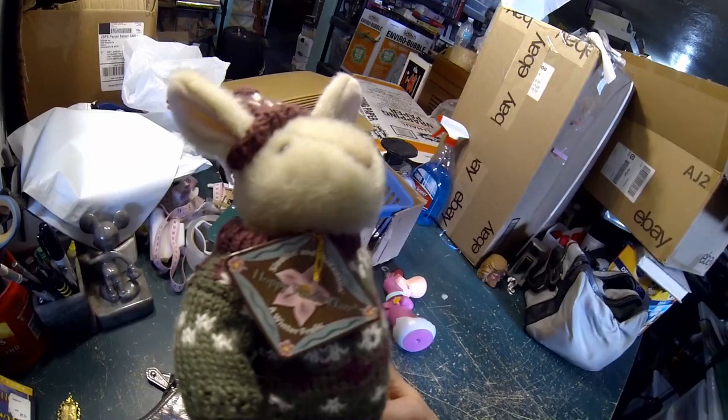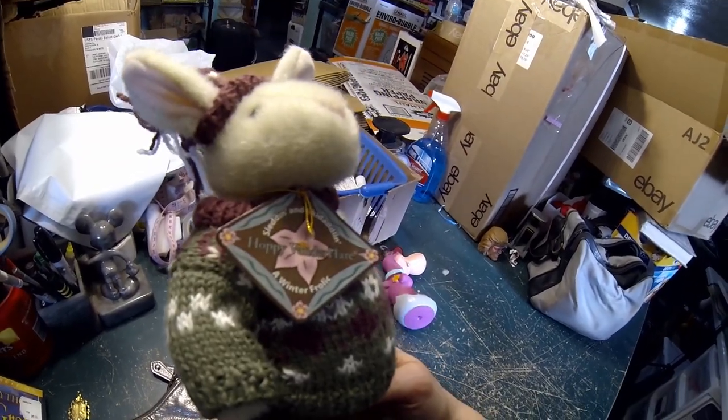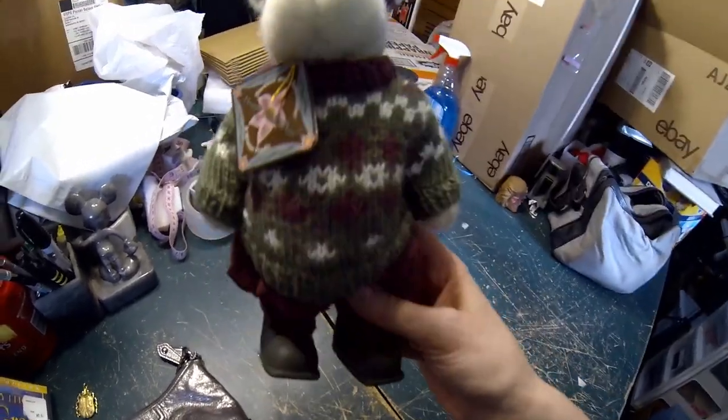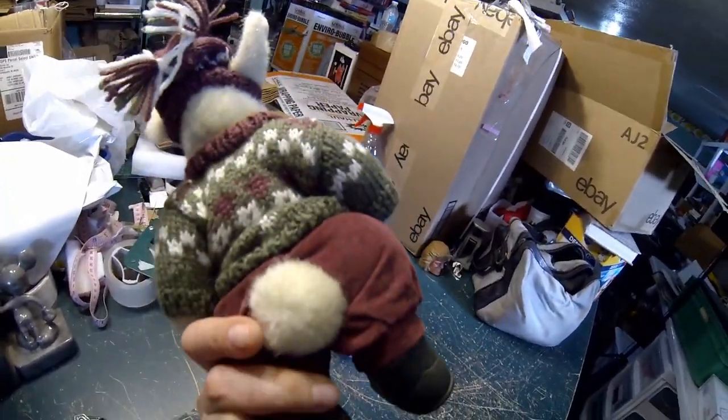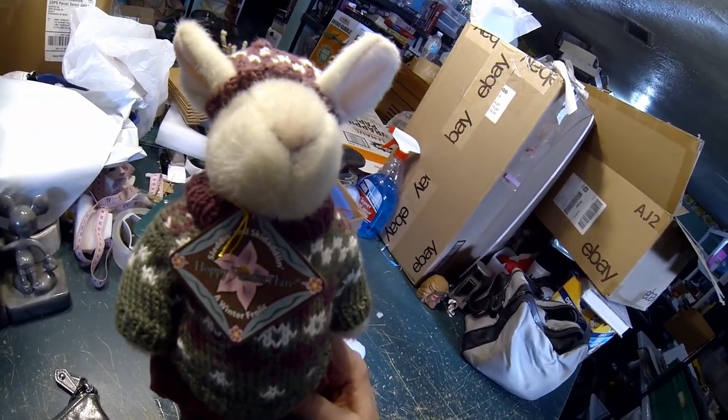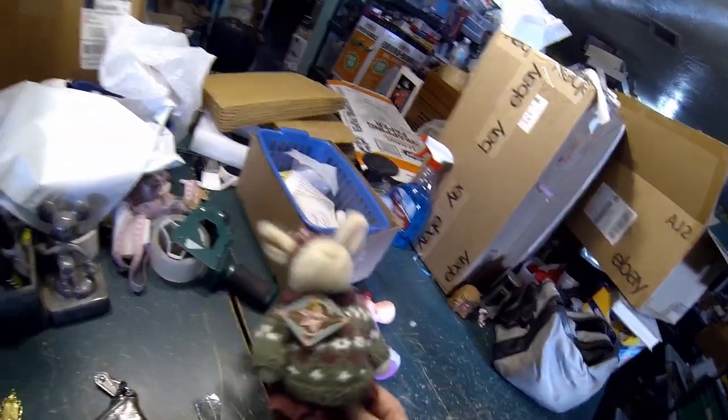All right, this is a little collectible bunny, Hoppy Vanderhair, a winter frolic. It's a little bunny wearing little winter gear. And look at that cute little bunny tail. And he's got the tag. I think he went for $15.50 plus shipping.